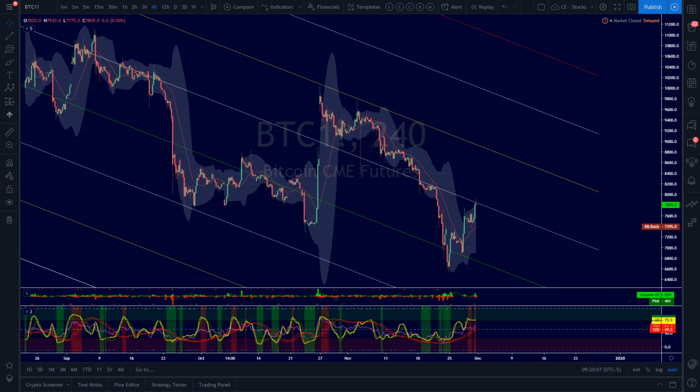All right, so I do want to take a look at three different views on Bitcoin. I'm taking a look at the Bitcoin CME futures. I'm going to be taking a look at GBTC, which is our over-the-counter, and I'm also going to be taking a look at BitMEX. All of these three different views of Bitcoin do tend to be the more prominent, more moving markets to pay attention to. So let's take a look at Bitcoin CME futures.